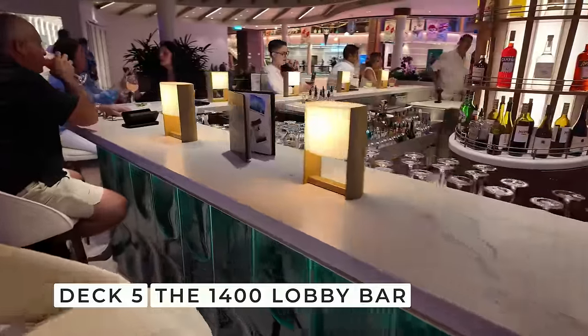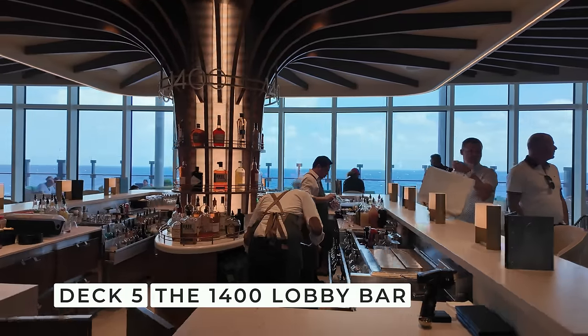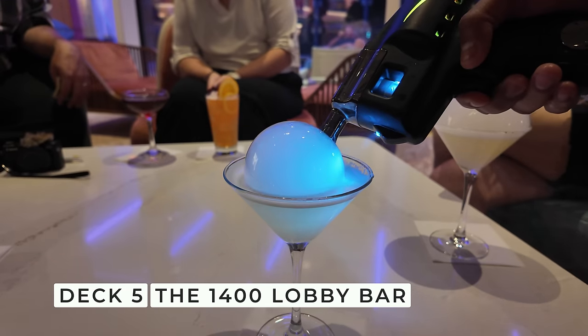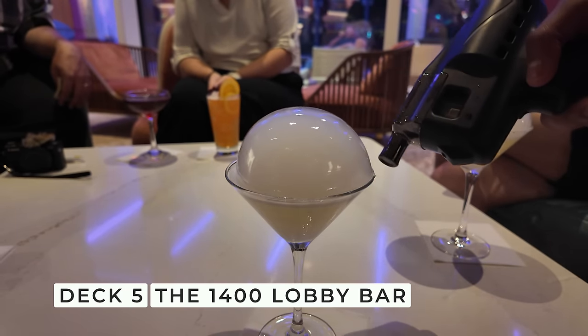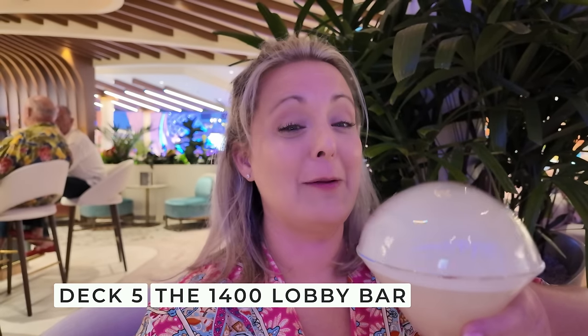Another place on Deck 5 that I wanted to mention is the 1400 bar. It is directly across from the Pearl, and it is absolutely beautiful. Again, ocean views as far as you can see. Absolutely spectacular views. They have a drink here called the 1400. That's really easy to remember because it is the same name as the bar. It is a really fun drink.